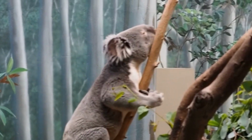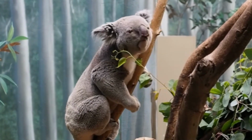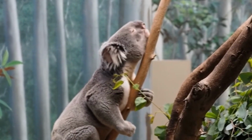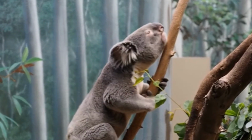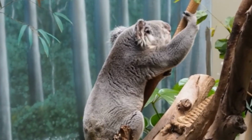Adult males communicate with loud bellows, low-pitched sounds that consist of snore-like inhalations and resonant exhalations that sound like growls. Koalas may bellow at any time of the year, particularly during the breeding season, when it serves to attract females and possibly intimidate other males.